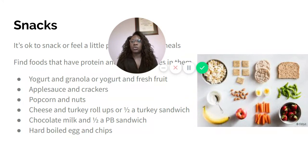So, yogurt and granola, or yogurt and fresh fruit. The fruit at the bottom of the yogurt cups, a lot of times they have additional packed sugar. And especially if you're diabetic, you want to try and stay within the low glycemic type foods. So if you get yogurt, try and get a plain yogurt, and then dump whatever berries or granola or something that you like in there.